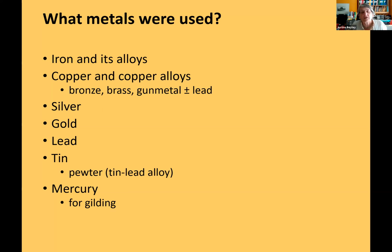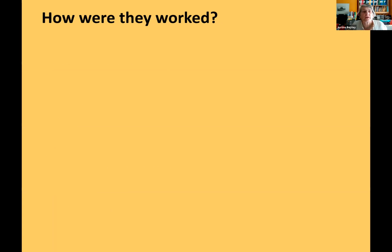I've only got 20 minutes and I couldn't fit in everything you might like to know about Roman metalworking. And to start with, I'm going to be ignoring iron and its alloys. You've already just heard from Ed about an ironworking site, so that will have to do for today.